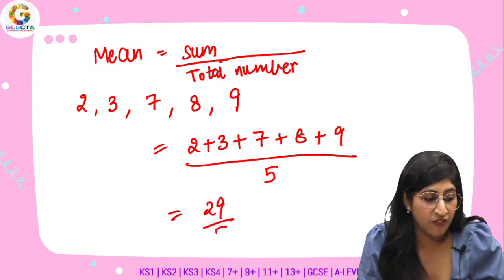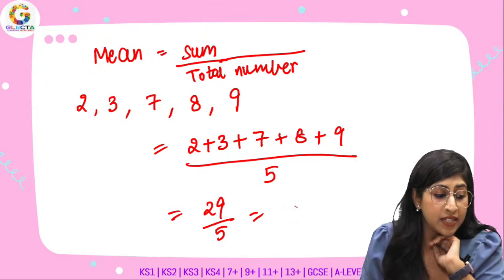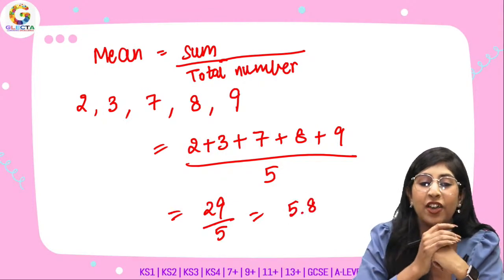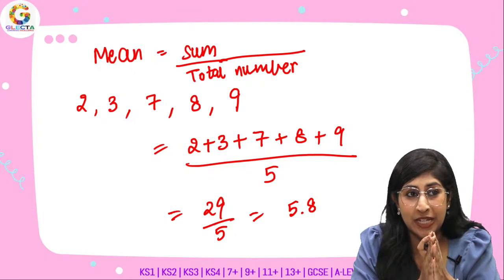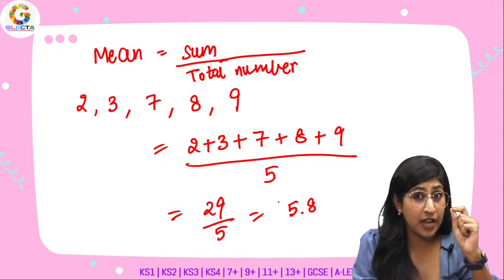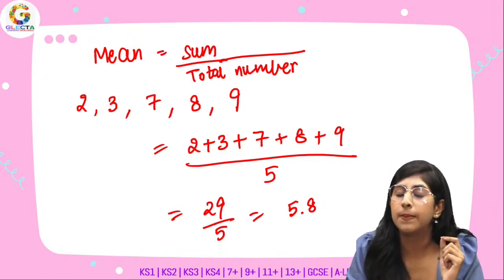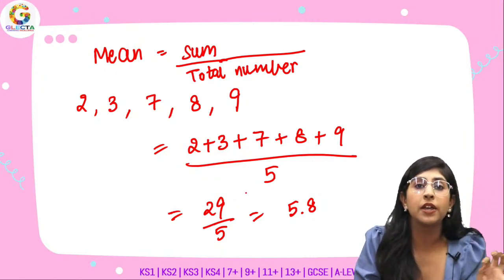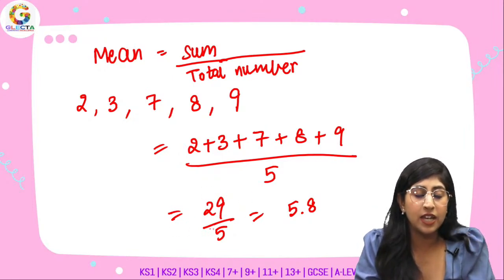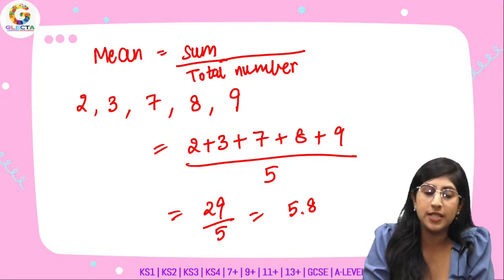So 29 divided by 5, a short technique. How do I answer it in decimals? What will be 29 divided by 5? Can anybody tell me in decimals? The answer is 5.8. Now, how did I get it so quickly? As I said, all my students already know this technique. Whenever you're dividing a number by 5 and you want to convert it into decimals, the simplest thing that you can do is multiply the numerator by 2. That's it. So 29 times 2. What is the double of 29? That's 58. Right? And then you put a decimal in between.